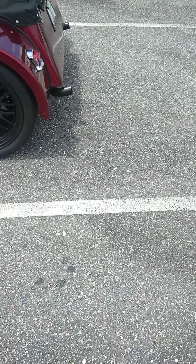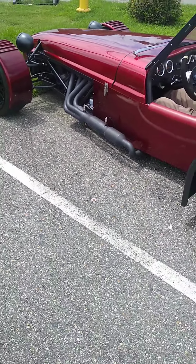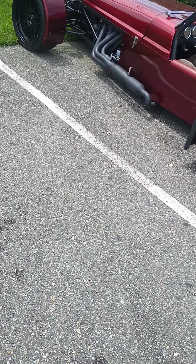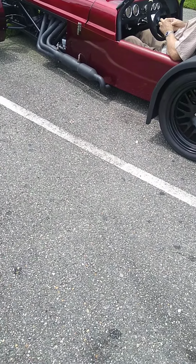It's like a kit car. It's a kit car slash production car. You have a name? It's a Stalker. A Stalker. Yes. Ooh. That is nice. I stalked the Stalker in the DMV parking lot.